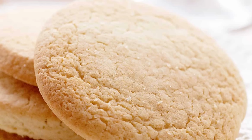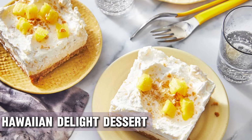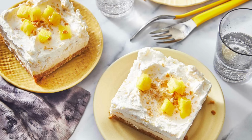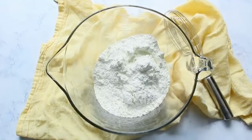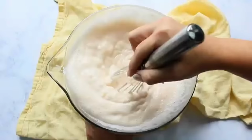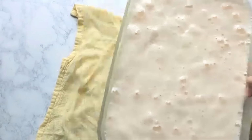Hawaiian Delight is all about those tropical vibes, mixing pineapple, coconut, and macadamia nuts into a creamy, dreamy dessert. It layers crushed pineapple with coconut-flavored pudding and whipped topping, all on a crumbly crust. It's a favorite for gatherings where you want something easy and refreshing that screams tropical paradise.